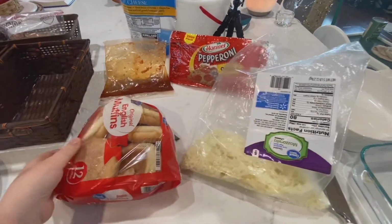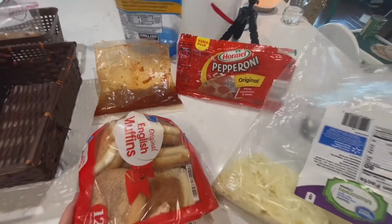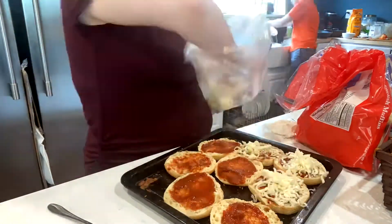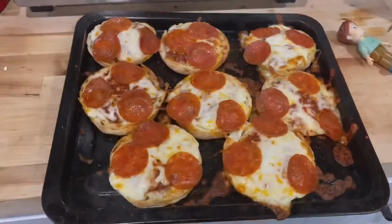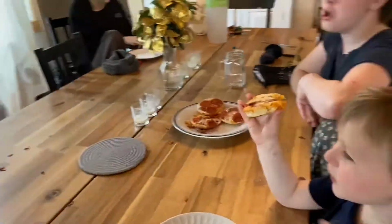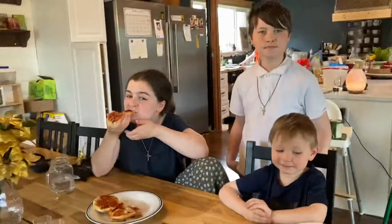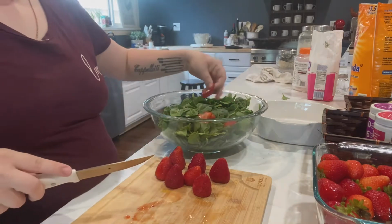Okay, this is one of my favorite lunches to make my kids. It's super easy and cheap, and the kids love it. It is English muffin pizzas. I do buy the huge bag of mozzarella, which costs about $16 at Walmart, but it lasts me well over a month, and then I buy the pepperoni, and then I just use whatever sauce I have on hand. So this day, I had to make this recipe three times to feed my crew, but it's so fast, and you just stick it in the air fryer for like 10 minutes, and then they are ready, and my kids just love them.